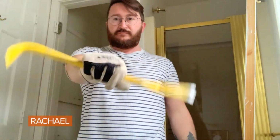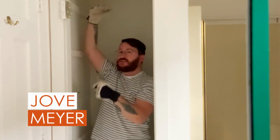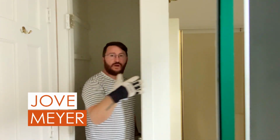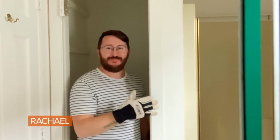Bathroom demo time. This once was a closet. This will become a shower. This here and the original shower next door will all become one shower, because it's just a shower for tiny people at the moment, and I would like to make it a shower for everyone.